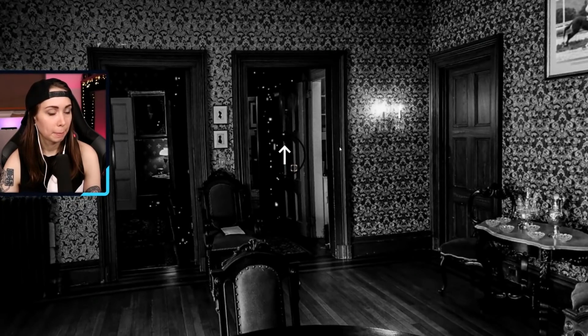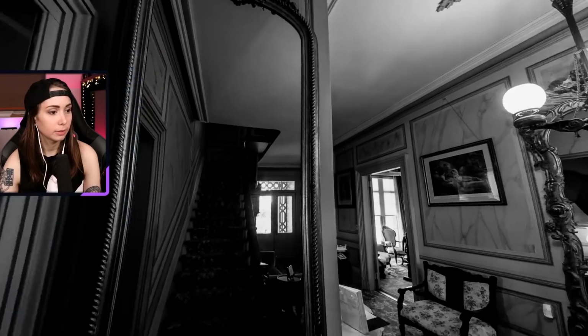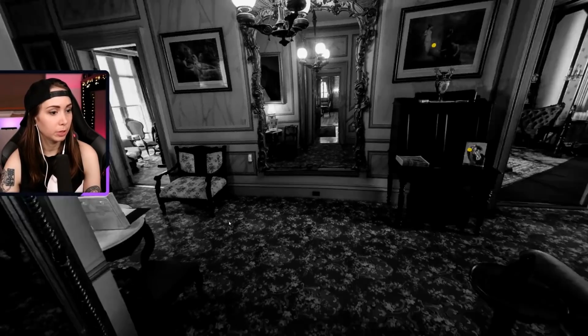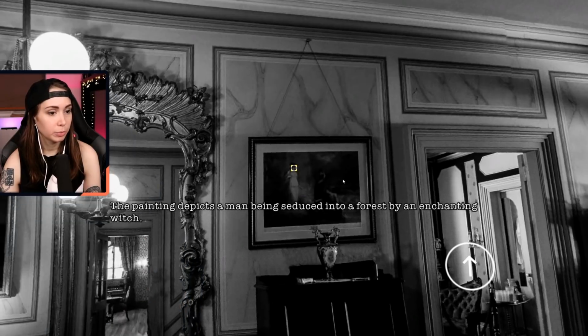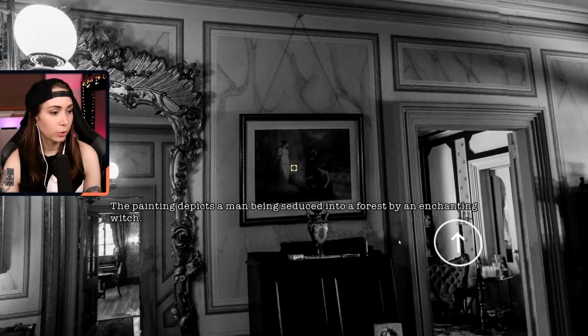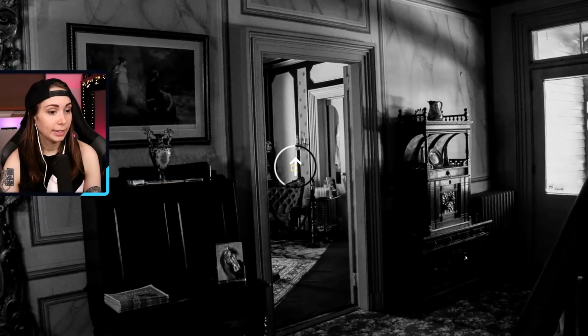Okay. Where are we going next? Oh, we're at the bottom of the stairs. That's creepy, putting a mirror on the stairs like that. Portrait of Eclair must have been made to commemorate its big Derby win. So he had a prize horse. Painting depicts a man being seduced into a forest by an enchanting witch. Oh my.